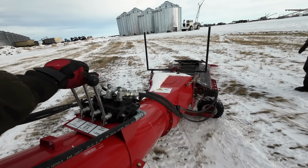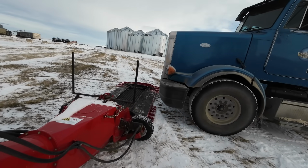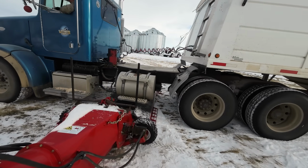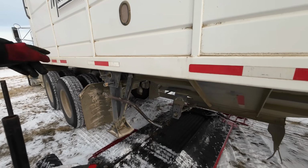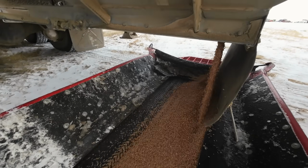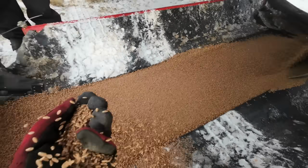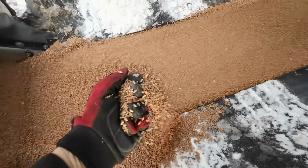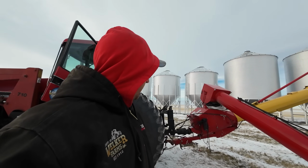Yeah, I'm just trying to get it lined up though, all right? Yeah, that's good. Okay. There's a little bit of ice in the flighting in there, and it's banging against the side, but it'll wear off soon enough this week going through it. All right, we're flowing. That's where we want to be.